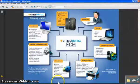We have an eForms package to create paperless new account forms. You can digitize and sign with a mouse or an iPad. You can also print directly to Laserfiche, so you don't have to worry about printing to paper and then scanning again. You can print it directly to Laserfiche. We even have an integration with a fax machine.